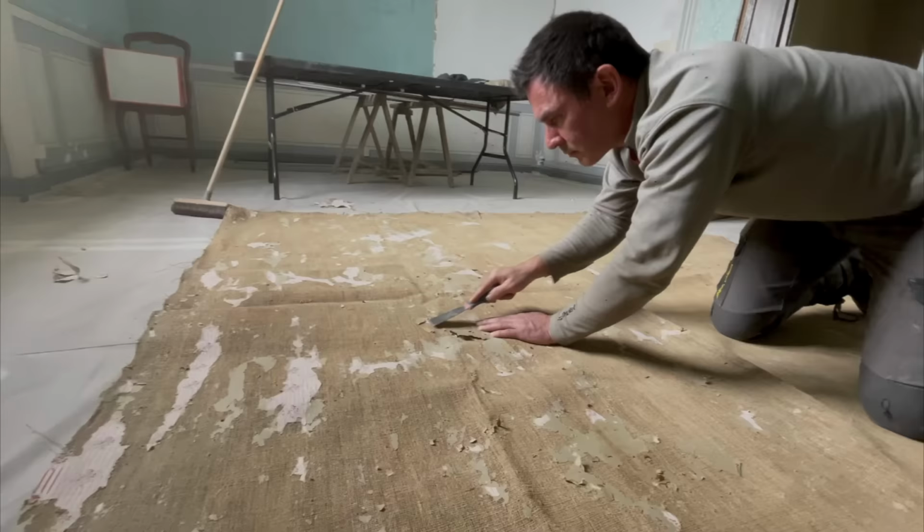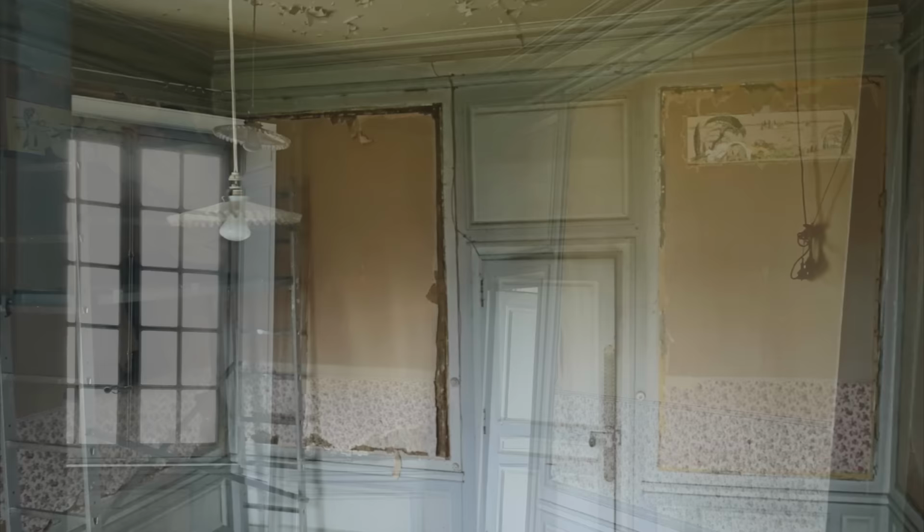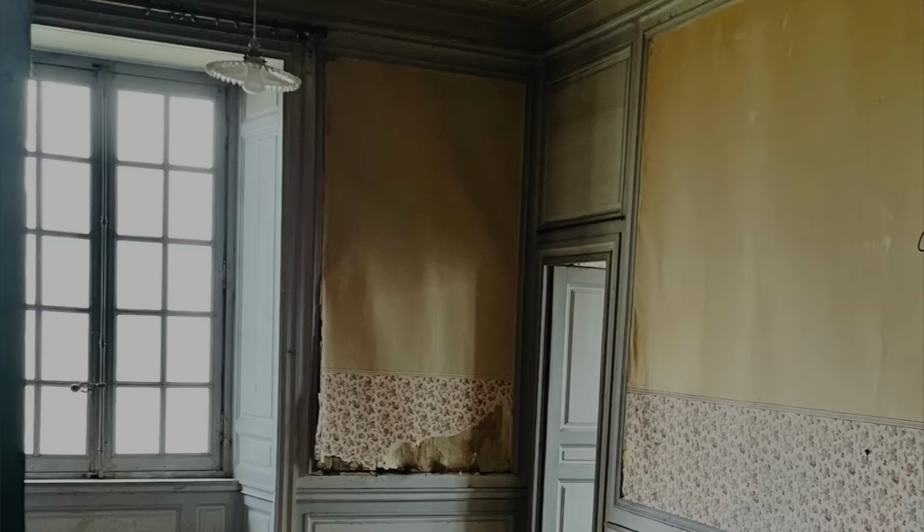In this room, there really wasn't any of those things that we needed to worry about. The wallpaper had long been removed, although the original 18th century Hessian backing that the wallpaper was positioned on is still here in place. And so we've restored that and we're reusing that.